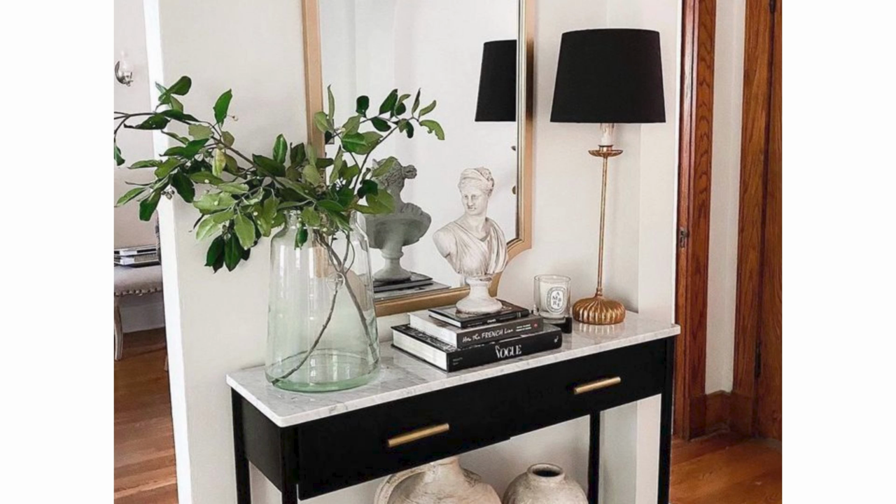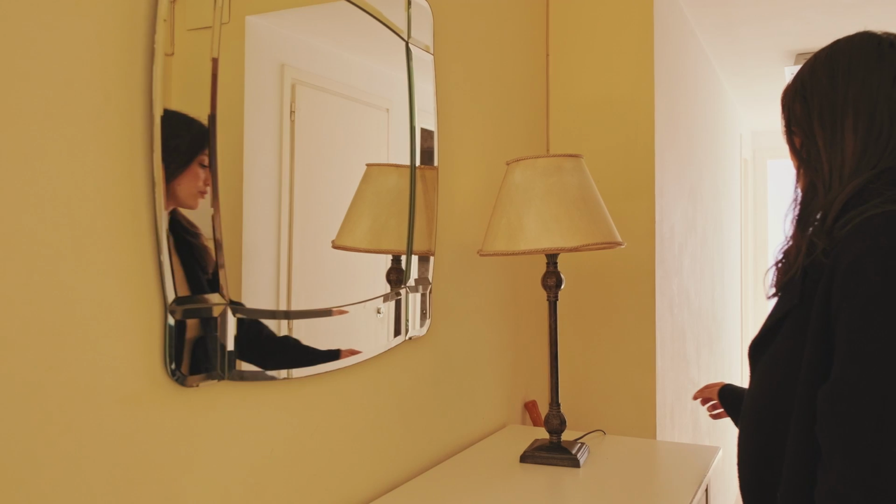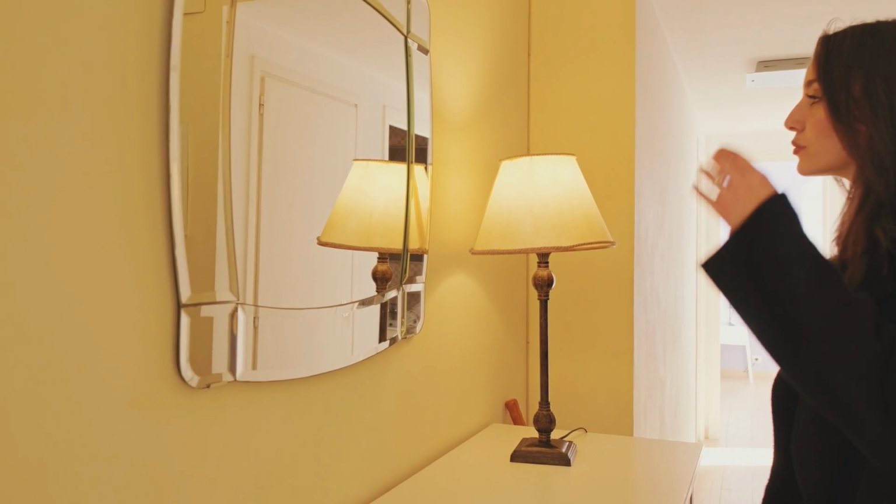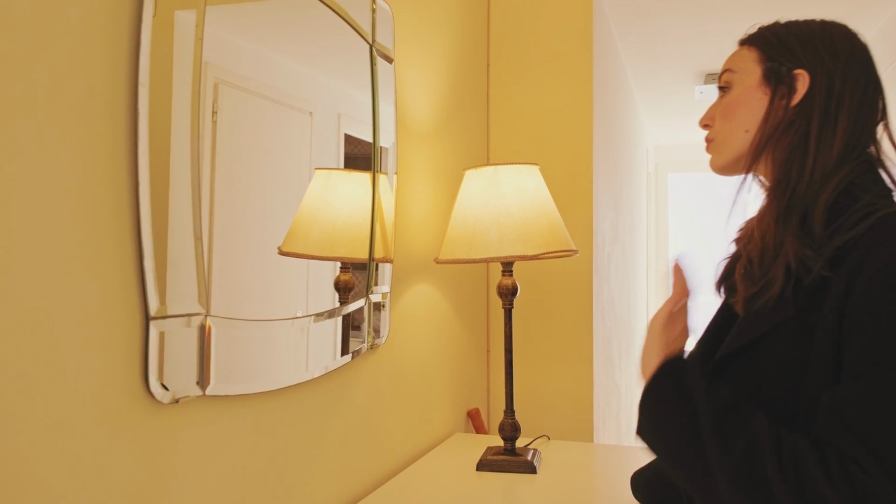I would possibly consider putting them on your bedside, so use them as table lamps right next to your bed. You can also put them in the entryway, so as soon as you come into your home, you have these table lamps set up. I think it'll really add to the fall look, and I think it's a really good deal too.